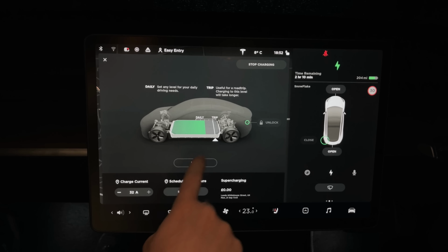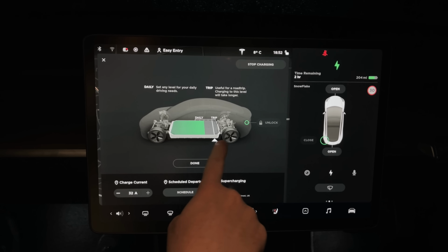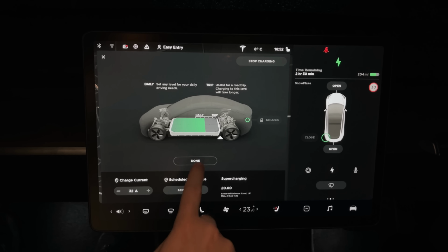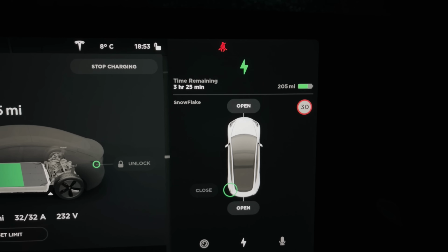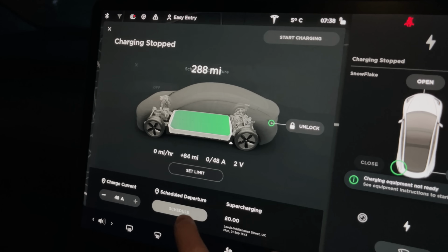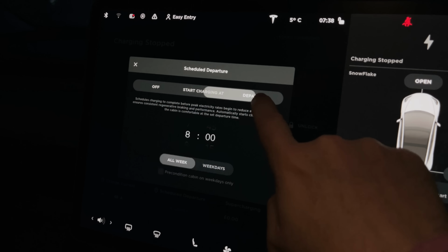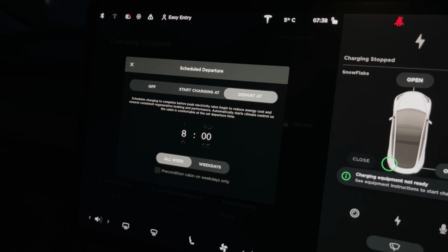So the first thing I needed to do was plug the car in the night before, and I changed the maximum charge state to 100%. Now it was already set to about 200 miles or 70%, so charging for a few hours would be enough overnight. Now as I'm on the 5p evening rate, I've actually set my car to only charge between midnight and 4 AM, regardless of what time I actually plug it in. I also knew that I'll be leaving the next day at 8 AM, so I actually set the departure time to allow the car to preheat for about 30 minutes before I needed it.